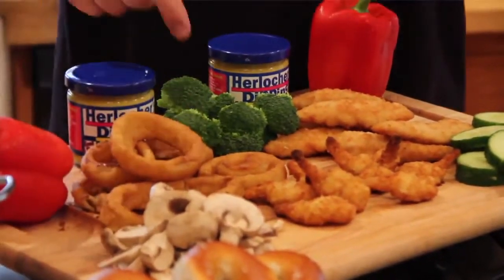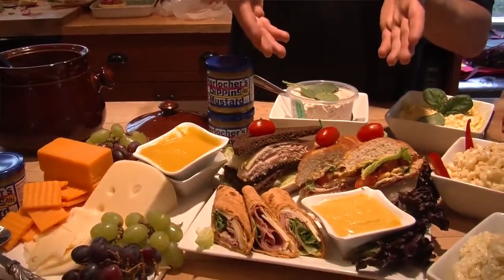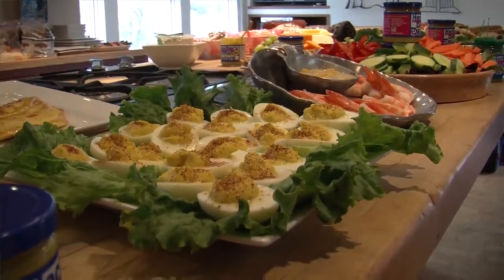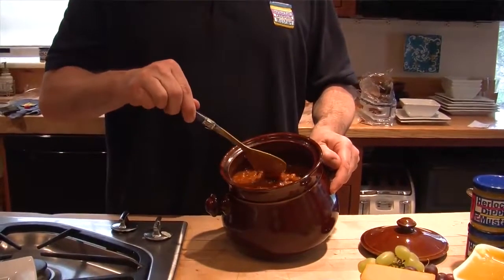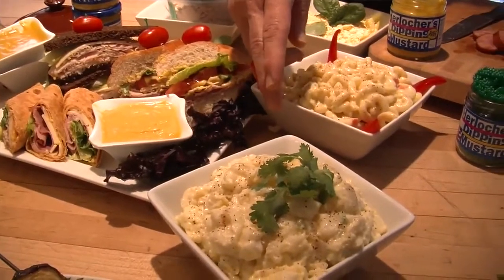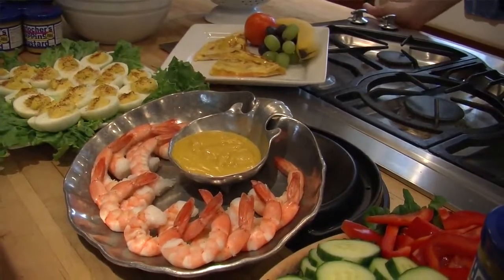You can also use it like a traditional mustard. It's great on hot dogs, on hamburgers, use it on sandwiches. It's great in recipes. We've got a fantastic deviled egg recipe. It's great in baked beans. It's great in chicken salad. It's great in salad dressings. You know, we obviously think that there's thousands of uses for our mustard.